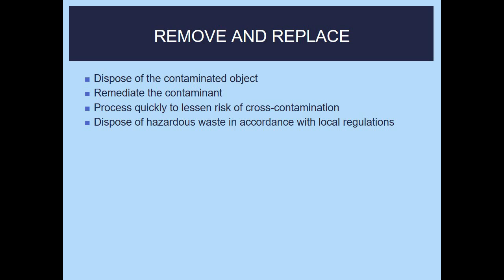You want to process things quickly as they come in and examine them to see what you think the risk is. So that if you do it quickly, they aren't going to sit around for a long time contaminating everything else in their vicinity. And dispose of hazardous waste in accordance with your local regulations.